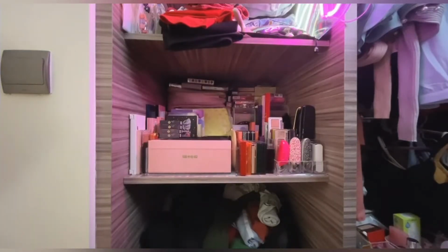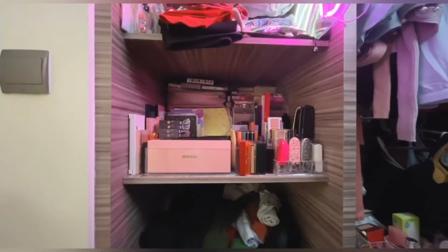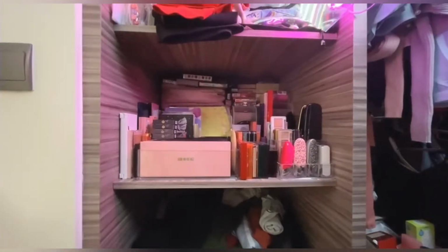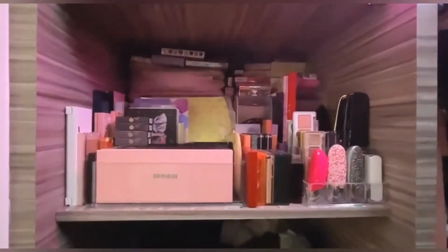So today I will be showing all of you my eyeshadow collection. So this is where I keep my makeup. You can see this is actually my open wardrobe concept. So I leave a shelf empty here to put my makeup. So let me zoom in a bit.